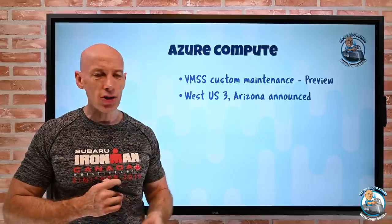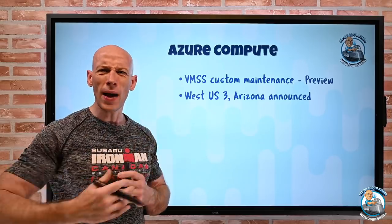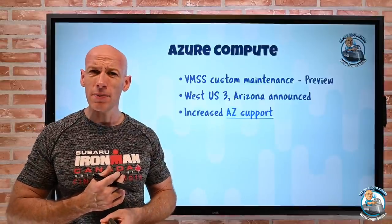New region, West US 3. Arizona has been announced. So this is all, again, based on minimal environmental impact. Actually, I think this is all about water and actually giving water back to the region. And more regions supporting availability zones.